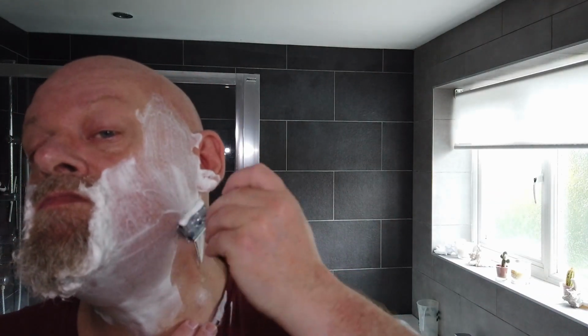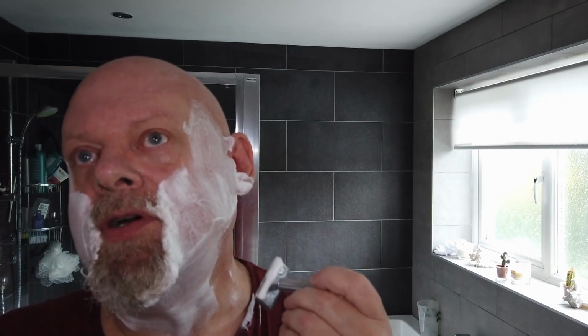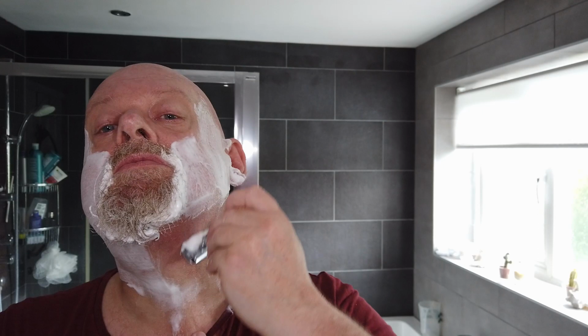So across the grain, so on this side for across the grain I go straight up because of the way the hairs grow. Oh, I was going to drop this to 3, so let's do that before I start. Drop it down to 3. There we go. From there, so straight up. Or not against the grain, I'm sorry. Across the grain is straight up on this side. Very comfortable on 3.